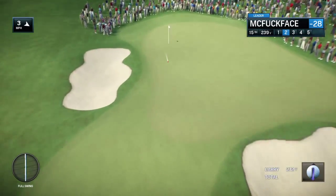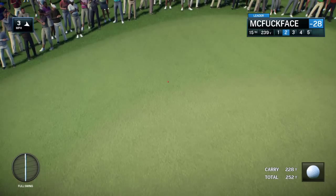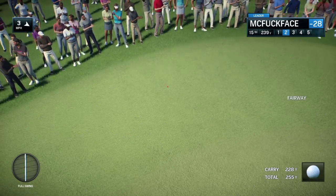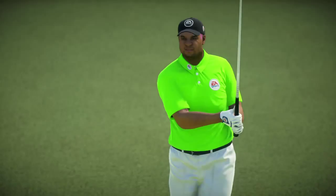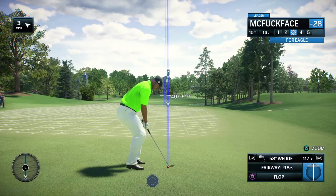Safely on deck. It was almost like that's what he wanted to do, but why would you want it to run over the back? Slight waggle, relaxed arms, ready to go.